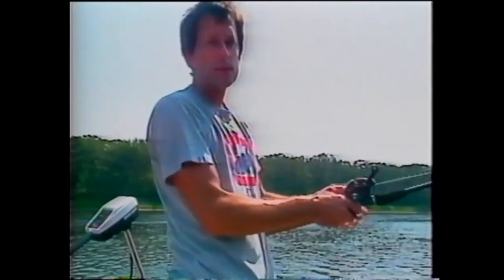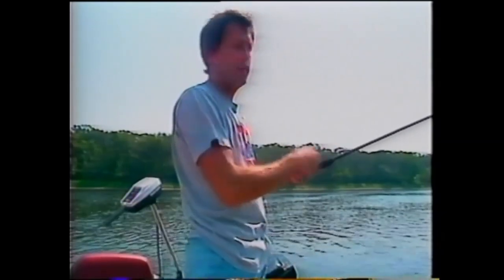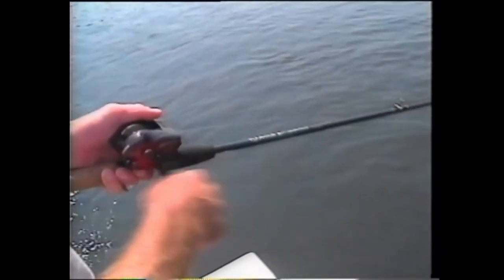So I guess that tells you a lot about what we're going to be doing right here. We're going to be throwing crawfish pattern baits for the most part, and baits like rattle baits, for example, baits that you can cast far and cover a lot of area with. And I'll tell you what, that was a mighty nice fish that I just had, but I'm betting that there's bigger fish out here than that one.